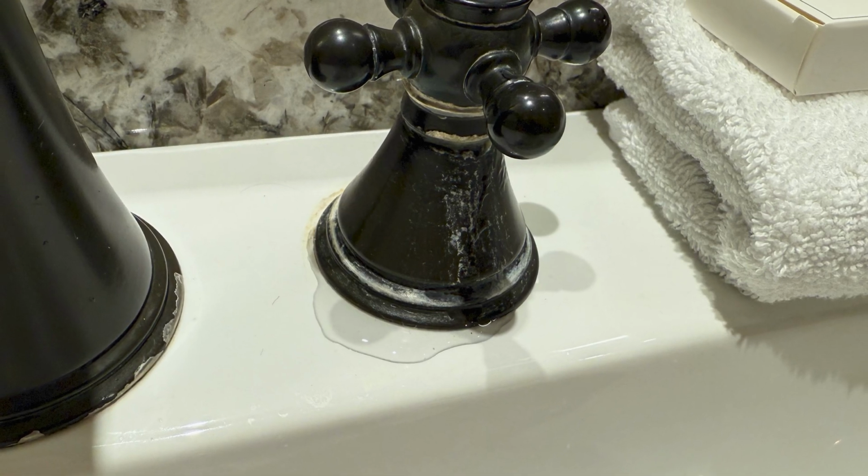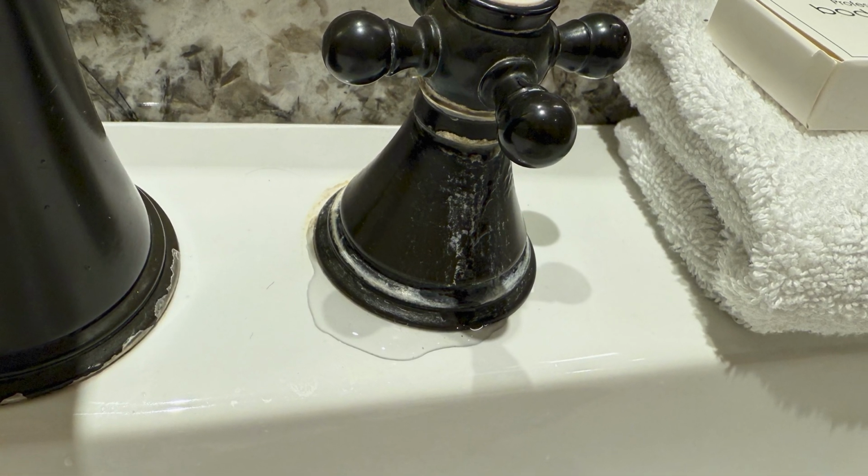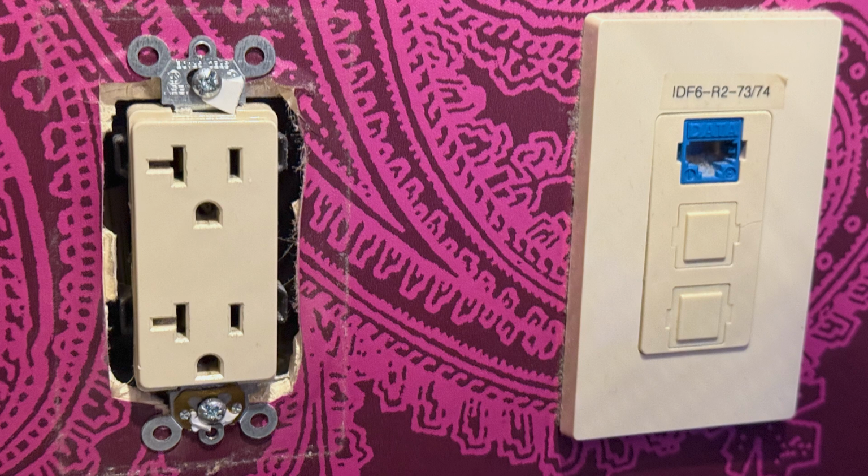Oddly, one of the sink handles slowly leaked water from its base when the sink was running, and a piece of flooring appeared to be taped down. Next to the bed was an outlet missing its cover, which stuck out like a sore thumb. Considering this is one of Caesars' pricier Las Vegas properties, I definitely expected a more polished room product.